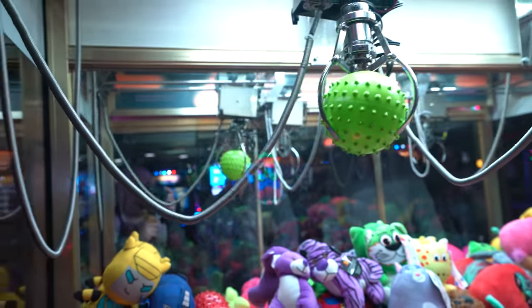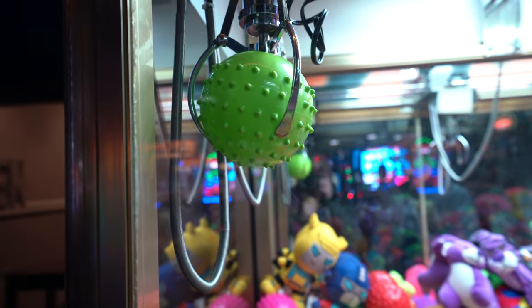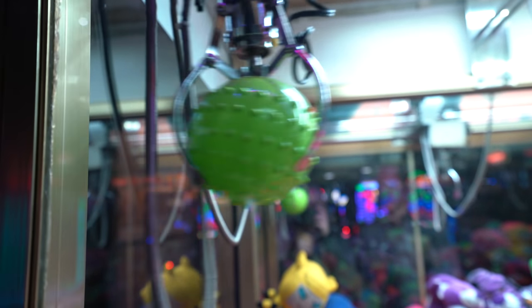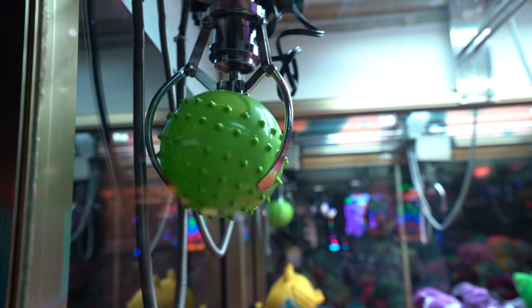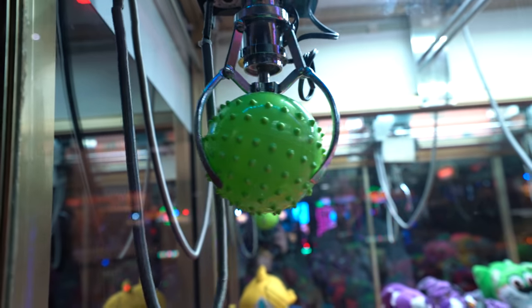All right. Cool. Yeah, it's not going anywhere. Look at that. It's like practically glued in. You jinxed it. Nope. Oh, dear. It's actually kind of stuck in there. Might have to drop the claw. Just drop it right here.